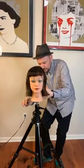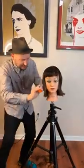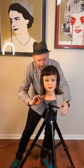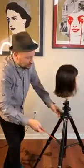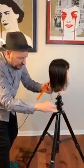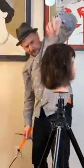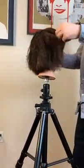Okay, so just going straight down. And if there's anything hanging over, that's what I'm doing now. I'm just going through the underneath to see if anything fell over, depending on how long you left your layer. And basically, there you have a nice little choppy, commercial, salon friendly bob.